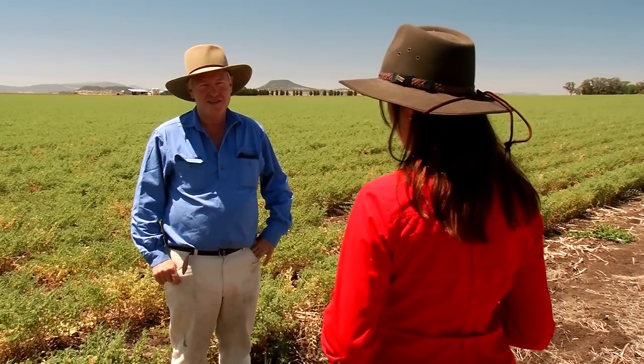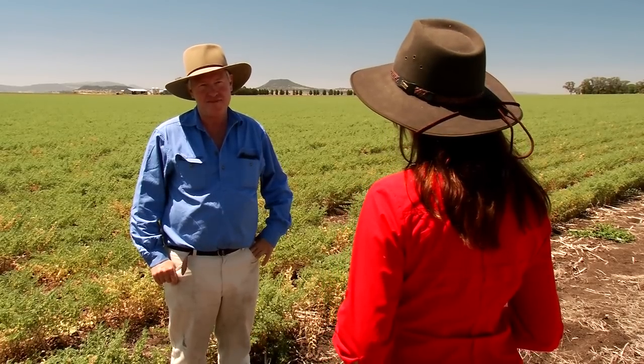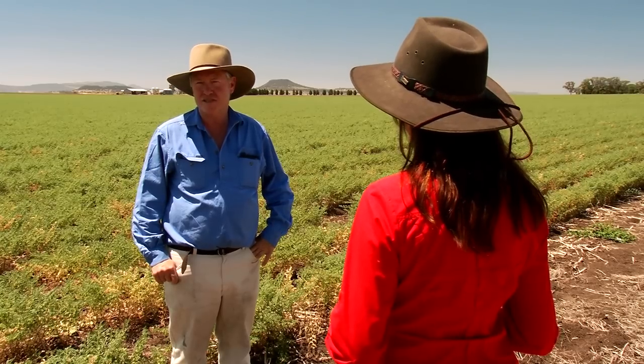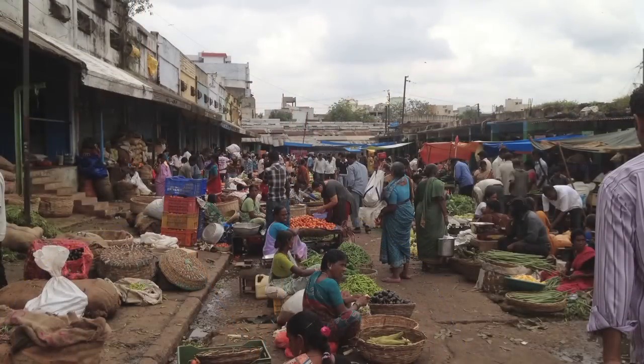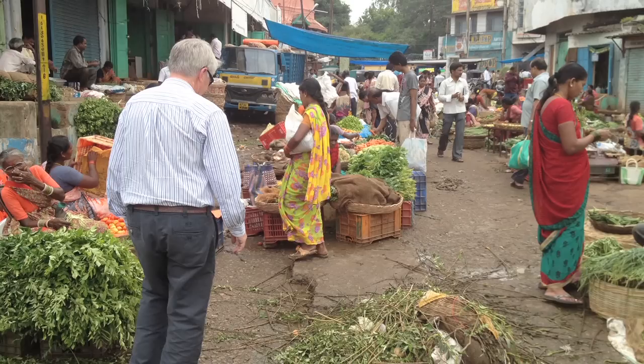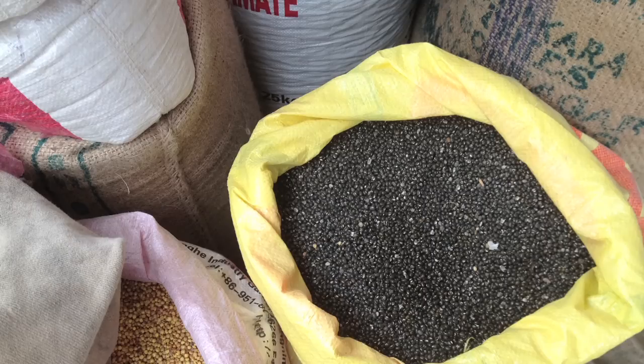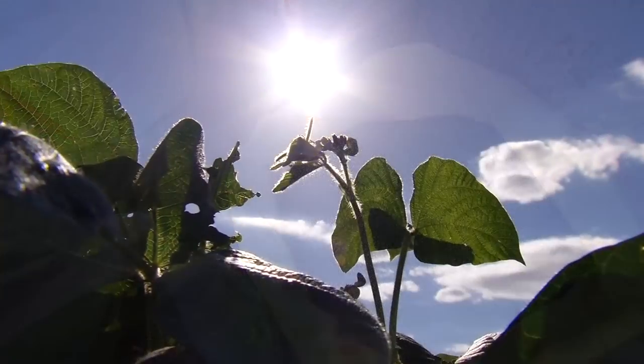As Xavier saw firsthand in India, Australia is well positioned to gain from growing international demand. It was really hard to find any quality in the markets that was anything approaching Australia's quality. It gives me great confidence that if we do it well in this nation, we'll easily be able to meet and exceed the expectations of those hungry people around the world.